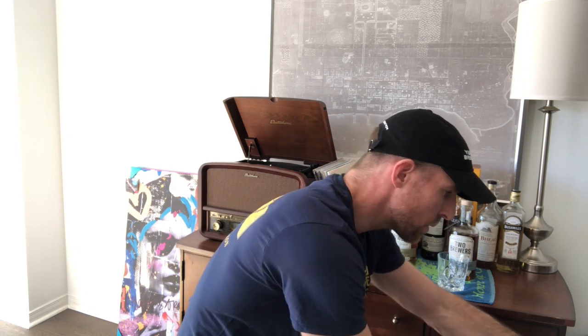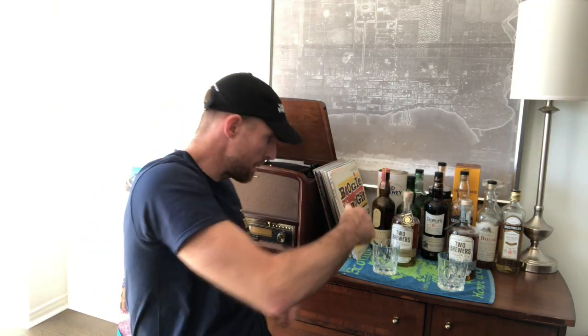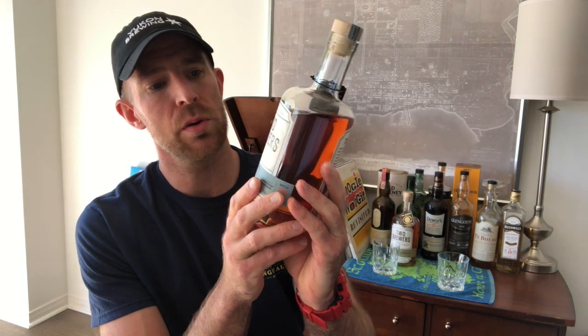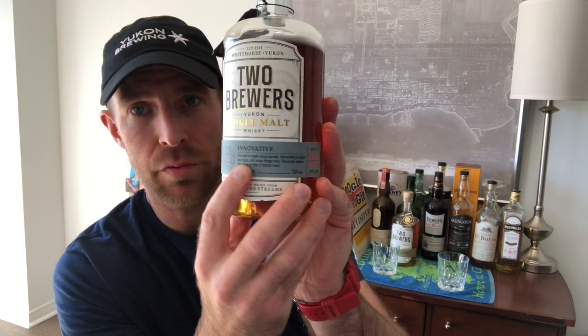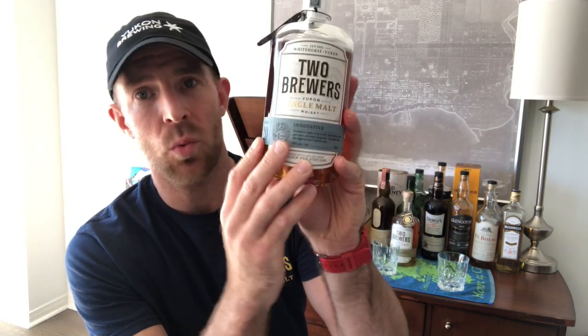That was dedicated to this Two Brewers Yukon single malt peated whiskey, release number 19. Bam. That was for them. Moving on to my next and final bottle. Two Brewers Yukon single malt innovative. So this falls under that fourth umbrella, their innovative series. This is release 20. This just came out.